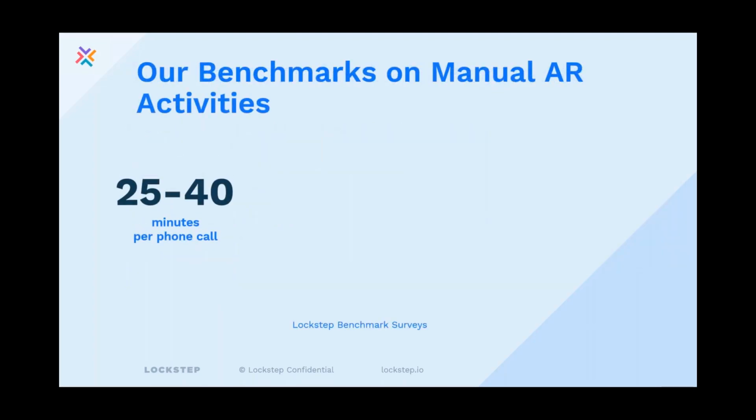So just jumping in a little bit to our benchmarks on manual accounts receivable activities. So this is without a tool in place. AR staff without an AR automation tool require around 25 to 40 minutes per phone call. And this would include prep time to get information together, call time with customers, post-call administration, write-ups, even down to reporting.